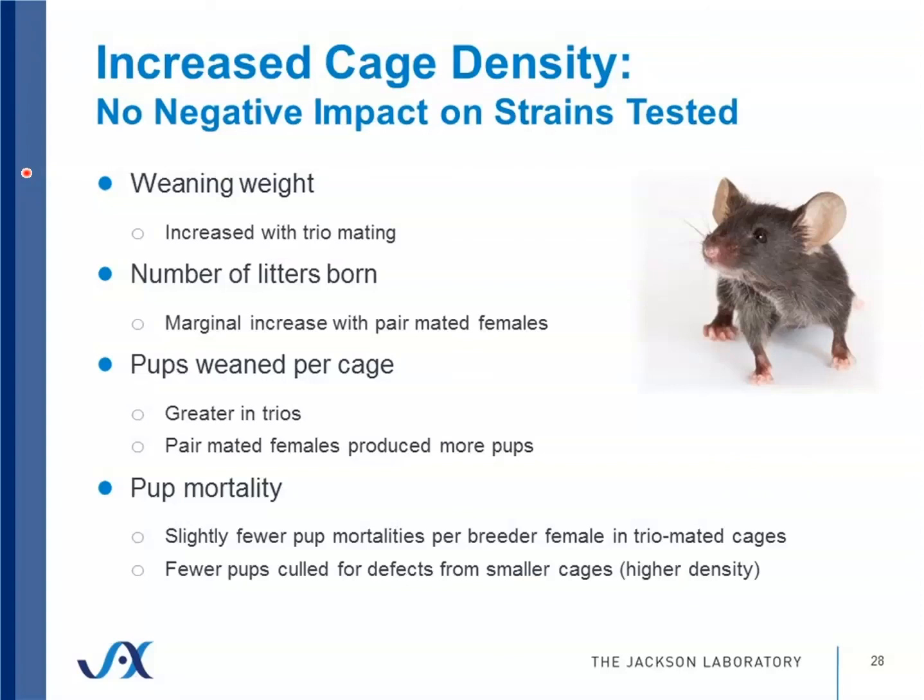Based on our cage density study, we did not find a dramatic or significant difference between breeding mice in compartments of a duplex cage as compared to breeding in a weaning cage, which provides twice the housing space of a duplex cage compartment. In summary, this study demonstrated that breeding mice housed in smaller cages did not negatively impact the health, well-being, or breeding performance of the mice.